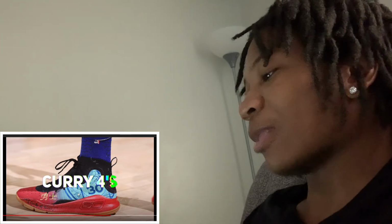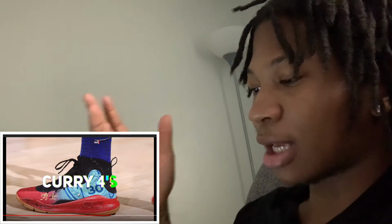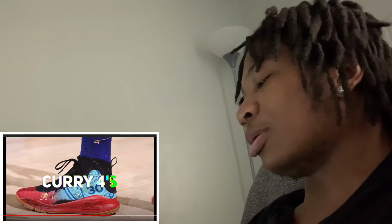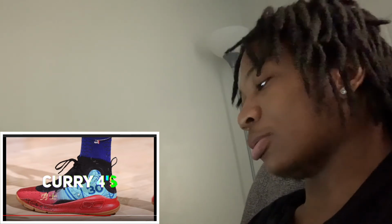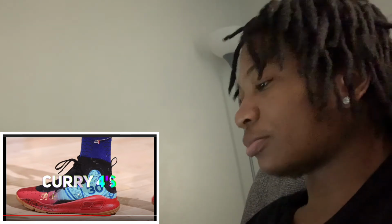But I definitely feel like the players that got their own signature shoes should be allowed to wear whatever shoes come out under their name, pretty much. So hopefully, because I'm not for sure if they changed anything as far as now from then, they eventually let the players do that if they haven't already.